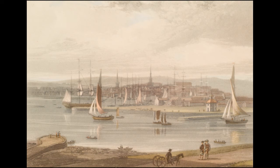Take a moment to look closely at the boats on the water. What details do you notice? What do you see reflected in the water? Where do you notice dark shadows or brighter highlights?